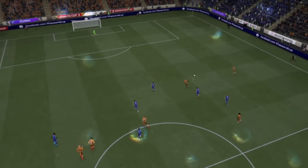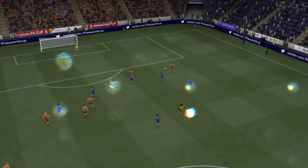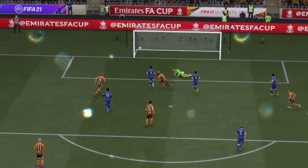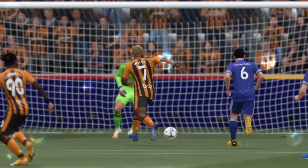Well, let's see the replay and look at the pace at which the counter-attack happens. And then a 2v1, both of them teasing the goalkeeper. That really is a lovely worked goal.